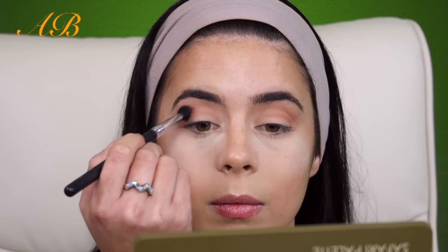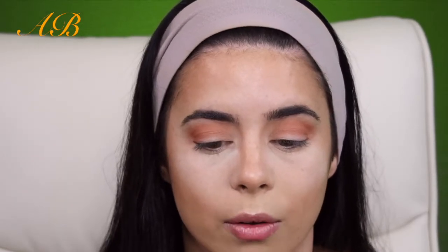So now I'm going to go in with a much smaller tapered blending brush. This is the Japanese tapered blending brush, the 723 brush, and I'm going to take the shade Amhara again, but a little bit more densely, and I'm really going to deepen up that outer edge and then go towards the inner part of my eye in the crease. Do you see how that gives an amazing dimension to the eye? Wow, they just blend so easily together. Her eyeshadows can do no wrong for me, I'm telling you. They cannot do any wrong for me.